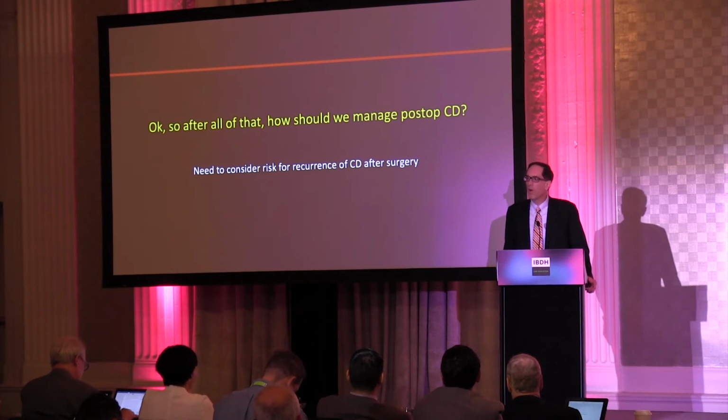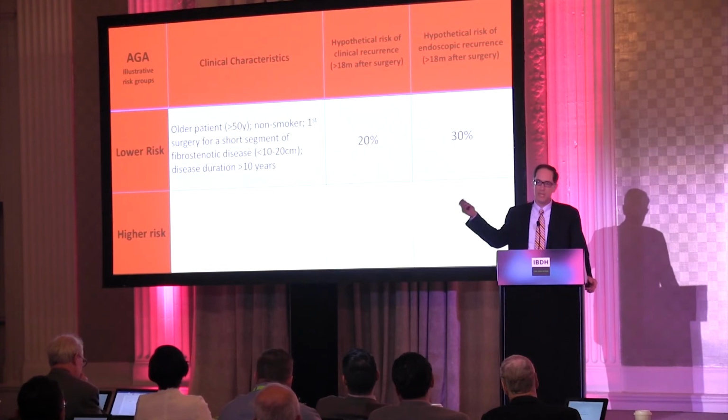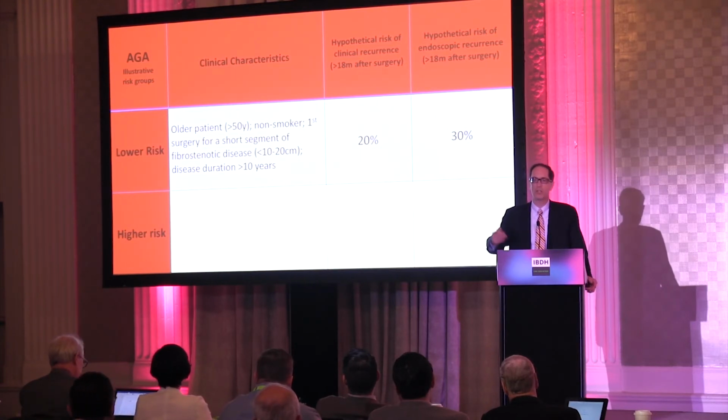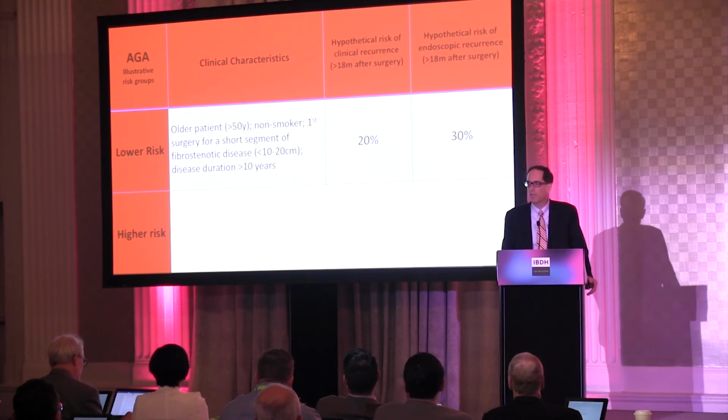And then the question is, after all that, what does this mean for your practices? Well, I think one important point, and the basic bottom line, is these are risk factors. So if you're looking at a patient, the low-risk patient maybe doesn't need treatment. Let me repeat that. Not all patients need post-operative treatment. And you may say, who are these patients? Well, this would be the patient over the age of 50, non-smoker, first surgery, who has a short segment stricture, and this is the only disease that they've had in their lifetime. That's a patient that I think most of us would accept as low risk.